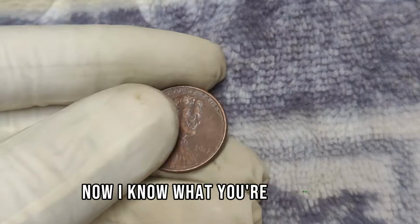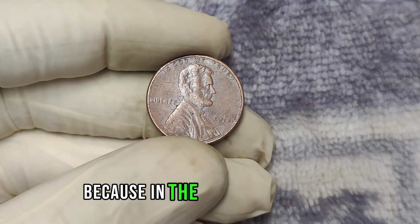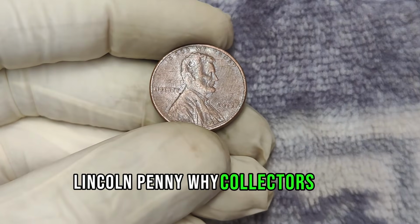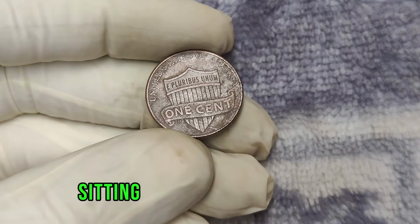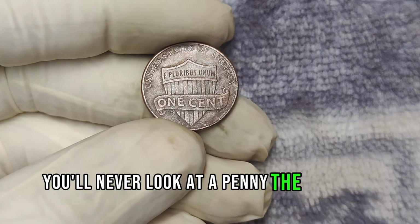Now, I know what you're thinking. How can a regular old penny be worth more than a house? Well, stay with me, because in the next few minutes, I'm going to reveal the hidden truth behind the 2004 no mint mark Lincoln penny, why collectors are scrambling for it, and how to find out if you have one of these rare treasures sitting unnoticed in your pocket. And trust me, by the end of this story, you'll never look at a penny the same way again.